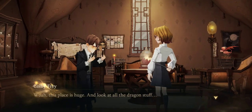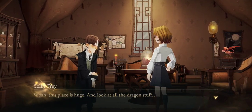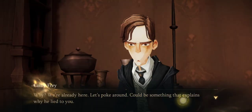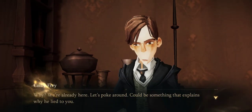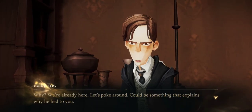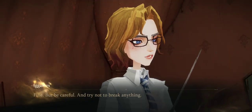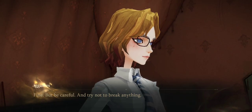This place is huge! And look at all that dragon stuff! He's not here. We should go. Why? We're already here. Let's poke around. Could be something that explains why he lied to you. Fine, but be careful and try not to break anything.